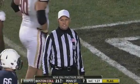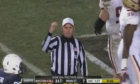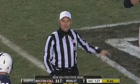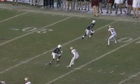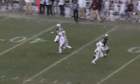The ruling on the field is a catch. After the play, personal foul, face mask on number 9 on the defense. Half the distance to the goal, automatic first down.